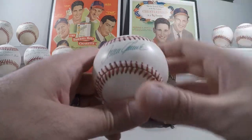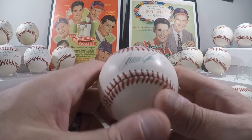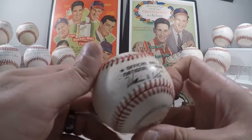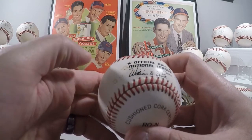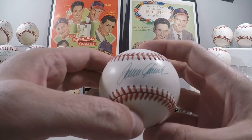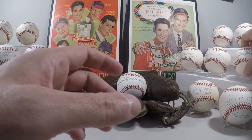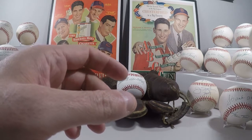And here we're going right into Tom Seaver. Single signed baseball, similar condition to the Pee Wee Reese, again on a Bill White. Here's some, probably however the person had it displayed, had it sitting on something, and little issues there. But overall, it doesn't take away from the signature or anything like that.